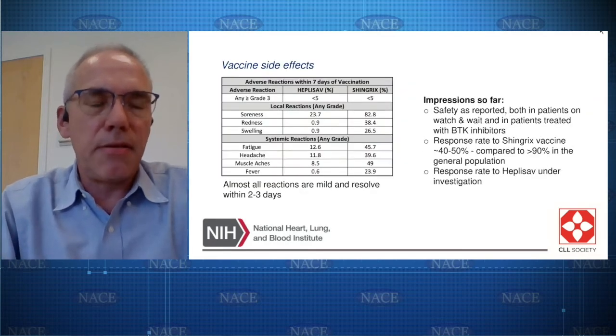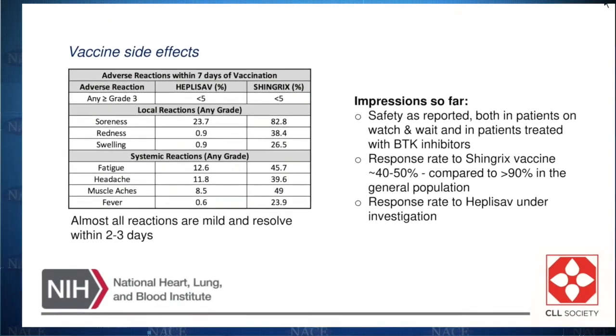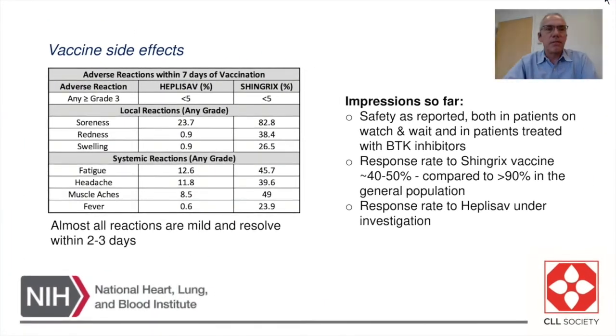What are vaccine side effects? Most of the time, they are really limited to the first few days after vaccination. The vaccines are typically given into a muscle in the upper arm. And so there's mostly local reactions, some soreness, some redness, some swelling. Then some people get fatigue, headaches, some muscle aches, maybe a fever. Again, most of these reactions are mild and typically resolve within the first 2 to 3 days.